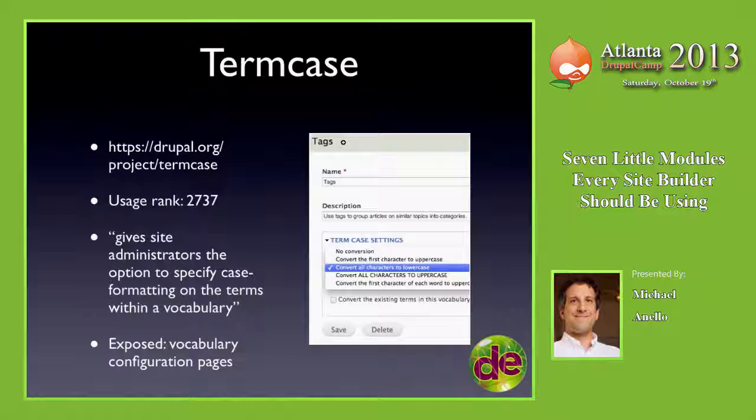And the Term Case module, again, combined with Autocomplete Deluxe, I don't know why it's not in Drupal core yet. And look, the rank is up, over 2,700. I actually found this module because I started writing a custom module for a client to do this exact same thing. I got about 2 hours into it, and I'm like, hold on, this is nuts, because someone else has had to have this problem before.